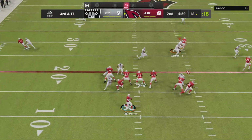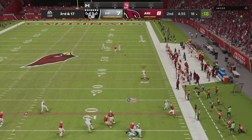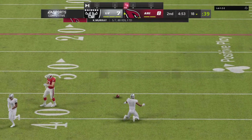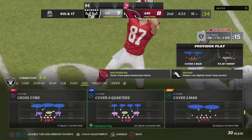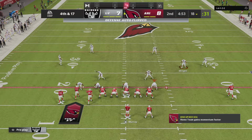Now on 3rd and long, they'll look to throw. Rolling to his right, he's airing it out for Williams. And this is incomplete. Oh, it looked like he had a pretty good line on that one. That would have been a big play, but he could not pull it in. And how about this? 4th and long, and they're going to go for it.